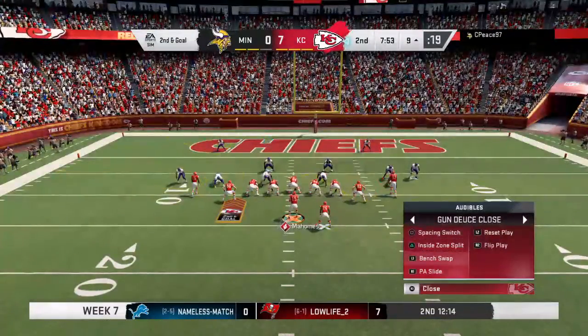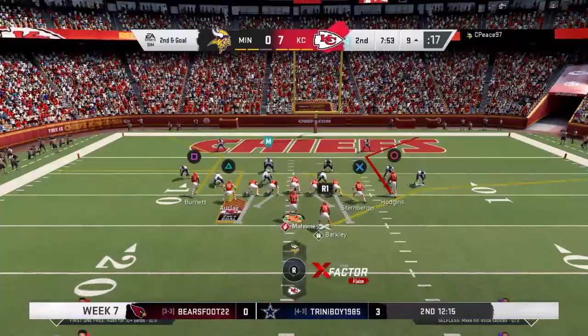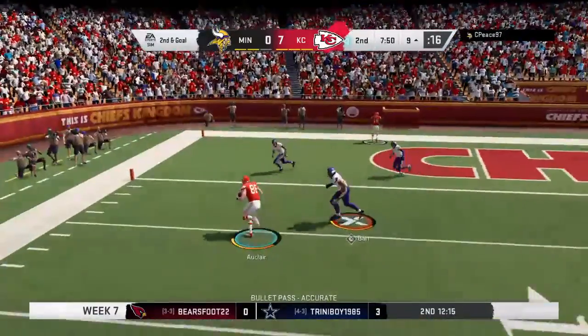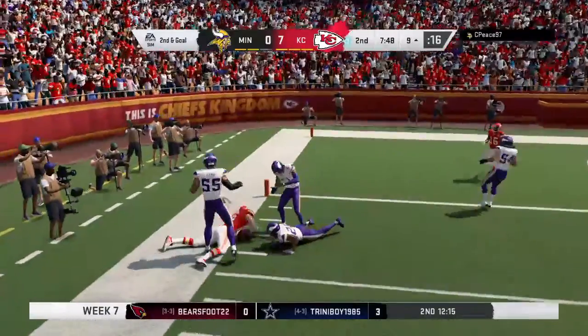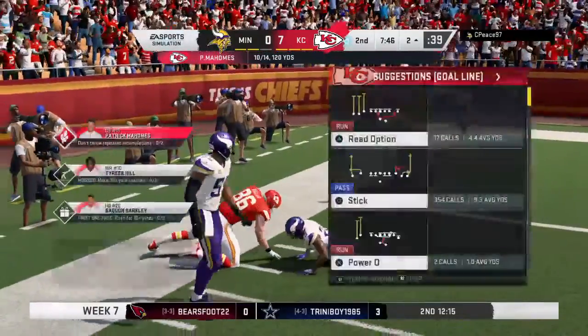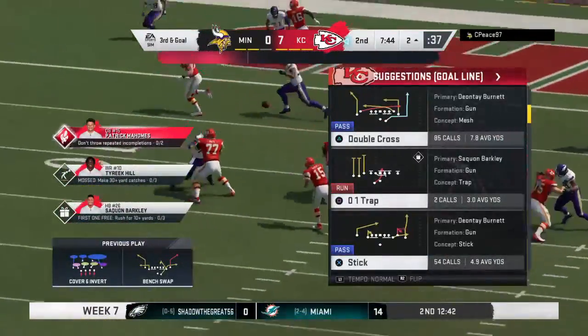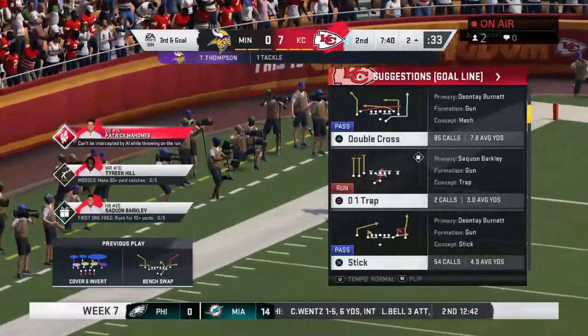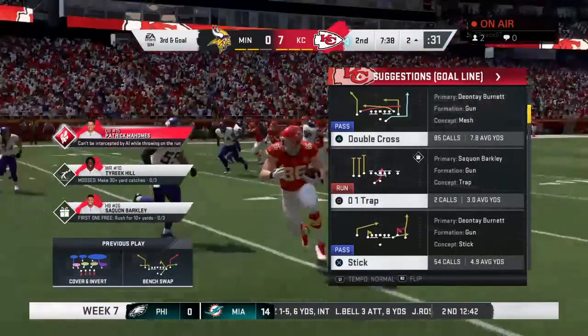Another shot from the 9 on second and goal. Mahomes to throw once more. That's complete to Auclair, the tight end. And he's able to get it down to the 2-yard line. They'll wind up getting 7 on the completion, but they'll still be faced now with a third and goal situation.